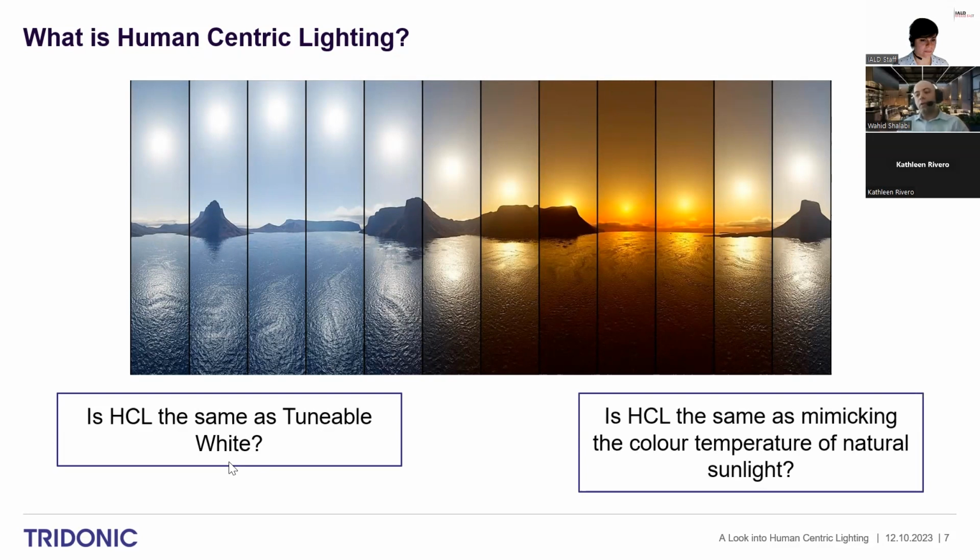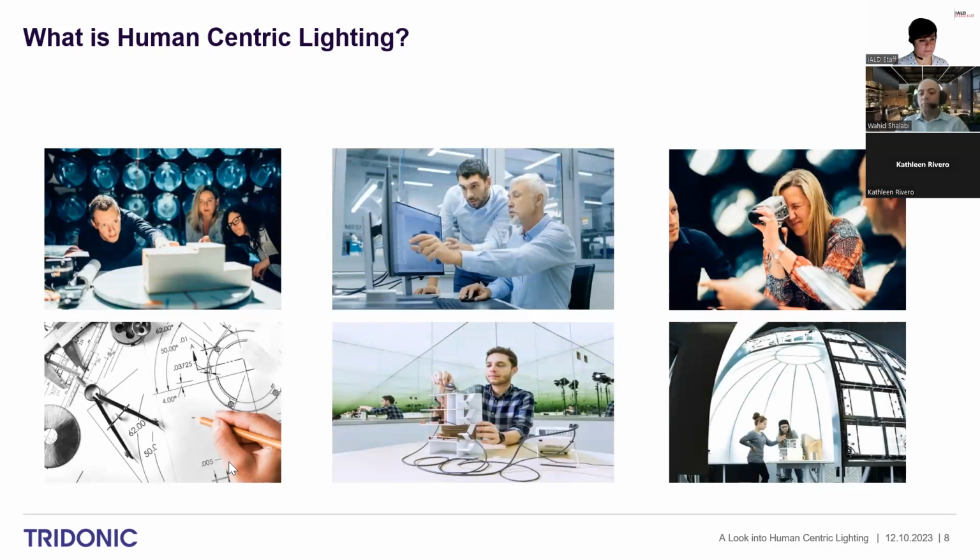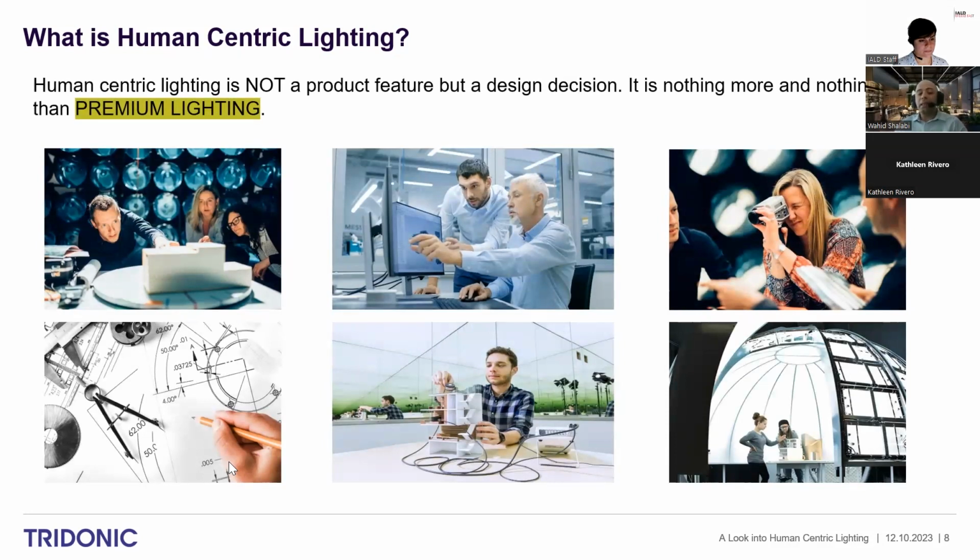Well, we'd like to offer the opinion today that no, this is not what human-centric lighting is. In our opinion, human-centric lighting is not a product feature. It is not something that you will see on a luminaire data sheet, but it is a design decision. That decision being that we are going to be designing our lighting schemes and lighting products with the well-being of the occupants, the users, as the main focal point, as the center point of our design process. And thus, again, human-centric lighting is a design decision. In other words, it is nothing more or less than premium lighting. And this is what we're going to delve into today.